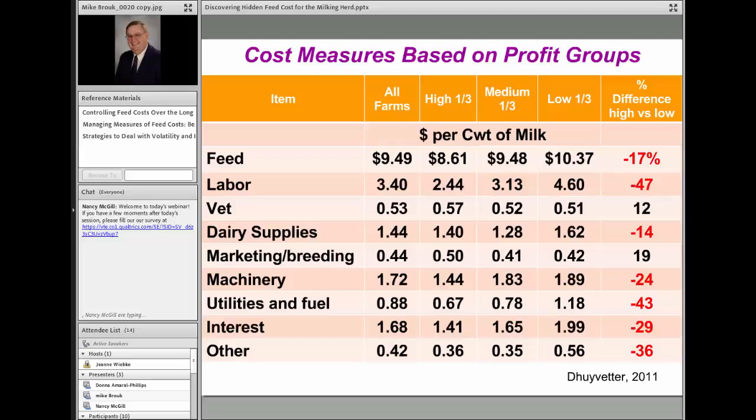And in this chart that you see on the screen, we've got these farms divided into 3 different groups. So the first column there would be the average of all farms in terms of cost per hundredweight of milk produced. Then we've got the high 1/3 of the profit, the medium 1/3 based on profit, and then the low 1/3 of the group based on profit. And then the final column there on the right would be just the difference between the high and the low group. So as we look at profitability, what's important on the dairy farm?